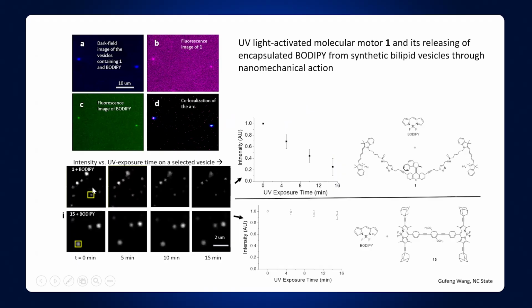And so say we look at this one here. So just focus in on this one. And you can see it in these subsequent slides. And you're looking at the intensity. And once you start shining the light for 5 minutes, 10 minutes, 15 minutes, you start shining that light, and the intensity of the Bodipy signal will get lighter and lighter and lighter. So you see the intensity, if the original is 1, the intensity is dropping over the time of exposure.